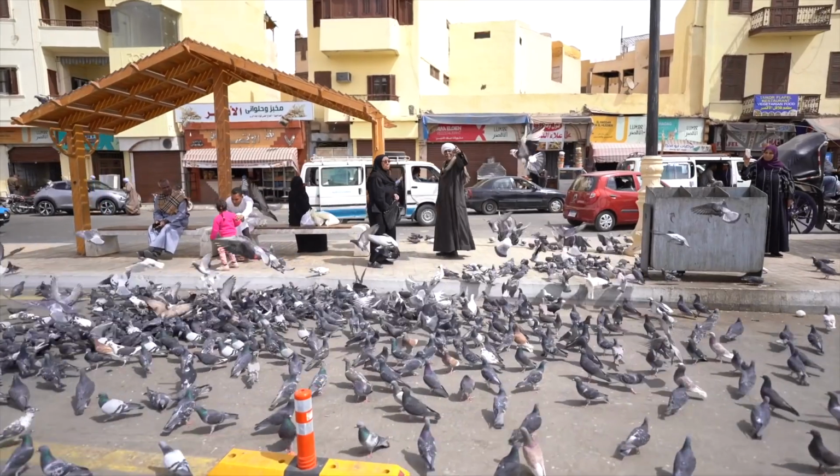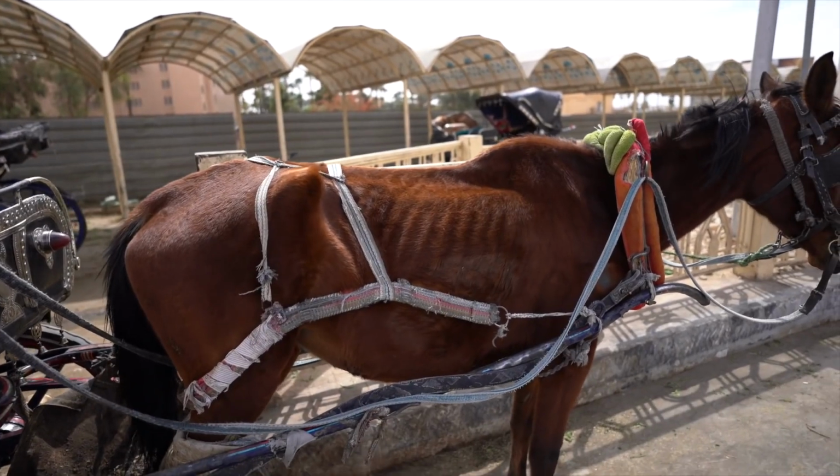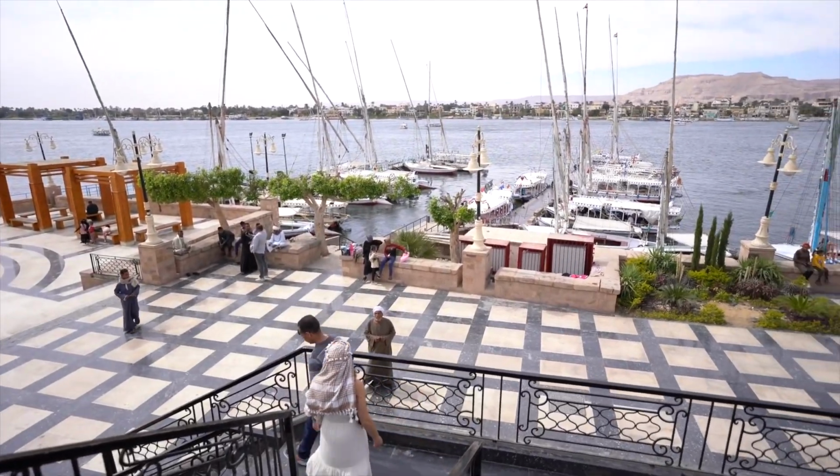Yes. After finishing up our time on the East Bank, we stumbled upon tons of abused and starving horses. Seeing this throughout Egypt was really devastating, and we want to keep showing it in our videos to spread the word, and hopefully the Egyptian government does something about it soon.